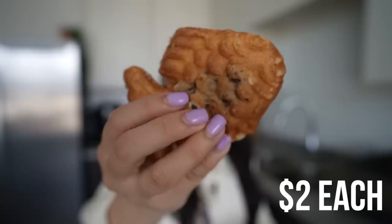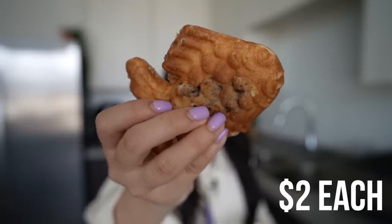I just wanna say the workers who worked at that stall were so nice. Actually, all three of the food stalls, they were lovely. I love that, so thank you so much. Okay, so let's go ahead and try this. This is the red bean one. Oh, look at that. And we're just gonna go ahead and bite into it. They make it fresh right then and there.